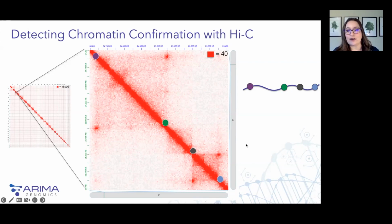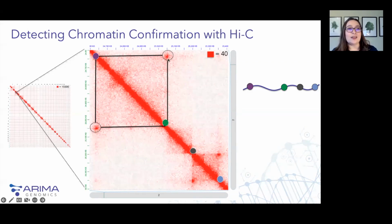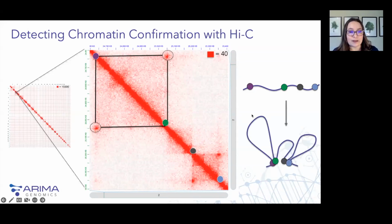However, with Hi-C data, what we're really doing is looking at interactions between regions of the locus. And so what we're saying is, does this region interact with this region? And so by overlaying this square, you can see that there is substantial signal here indicating that there is a three-dimensional interaction occurring. And what that looks like diagrammatically is that there is a loop being formed between the purple and the green dot, whereas a closed loop is not formed between, say, the green and the gray dot.